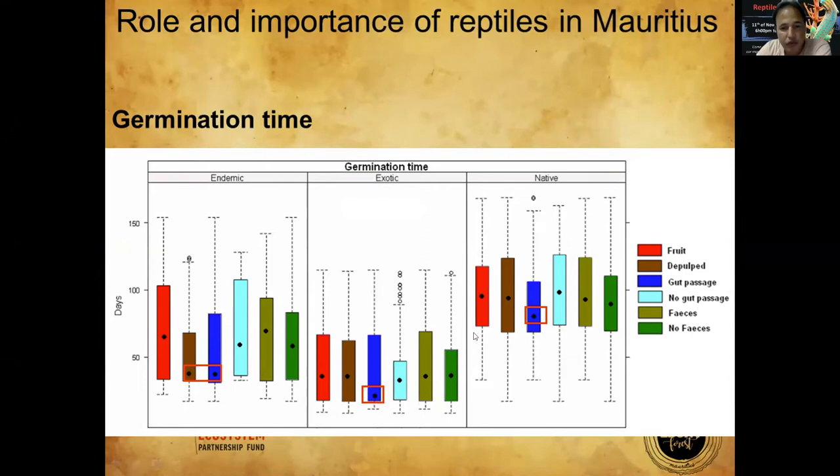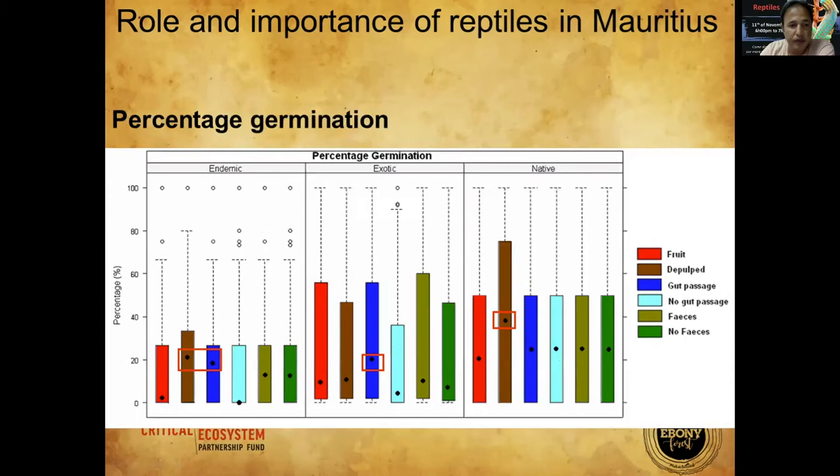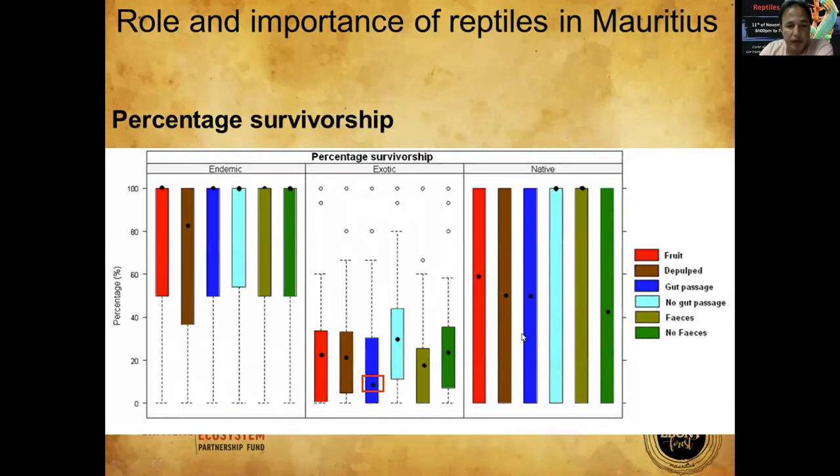And for the exotic and native, it was mainly true if they were gut passed, and gut passage made the germination time increase. In terms of percentage germination, again for the endemic it was mostly due to depulping and gut passage. For the exotic, it was mainly due to gut passage, and for the native, depulping. And when we look at the percentage survivorship, for the exotic species, again, it was depulping.